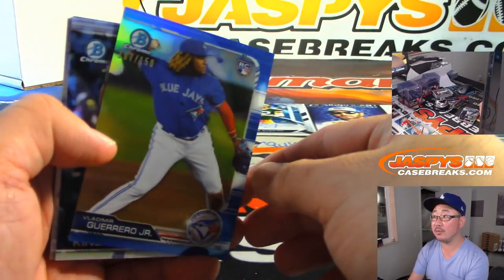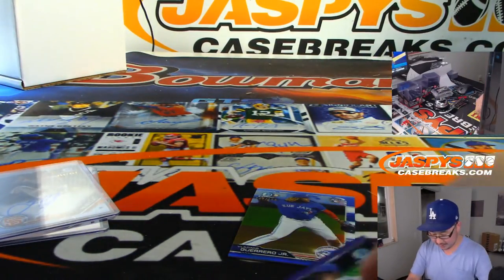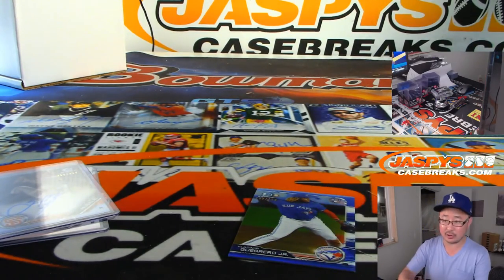Vlad Guerrero Jr. to 150. That's pretty good. All right, there you go. Not too shabby at all, Mr. Samuelson. Thanks for grabbing that personal hobby box.